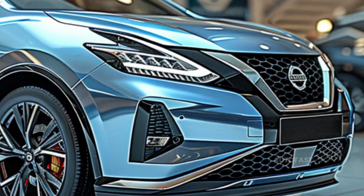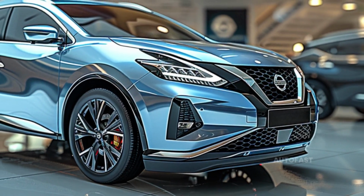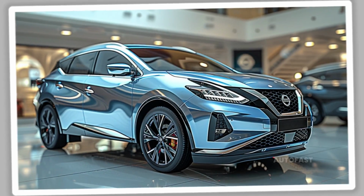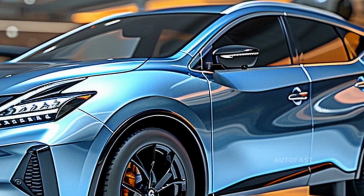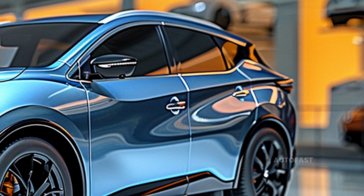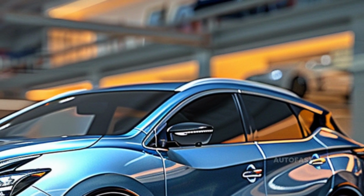In the beginning, it was believed that the Murano would be introduced to the public as an electric vehicle of some kind. Additionally, it is predicted that the 2025 Murano will continue to be configured as a vehicle with 2 rows and 5 seats. It is predicted that the price of the 2025 Nissan Murano will start at roughly $37,000 and can go as high as $49,000, depending on the model level that is chosen and the options that are selected.